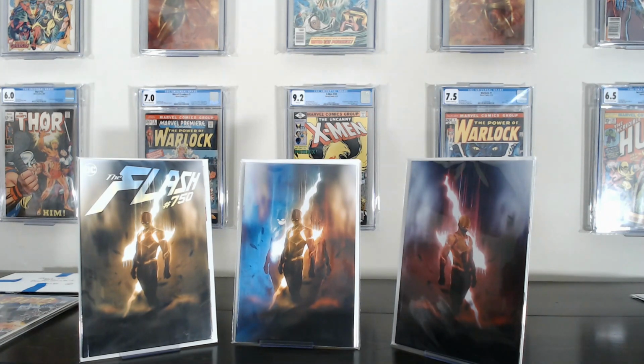Fairly confident it'll be at least a 9.8. There's maybe a little color rub on the back of this top corner, but everything else looks fantastic, and being a square bound, it's got a pretty good chance of being a high grade. So that wraps up the haul portion of this video.